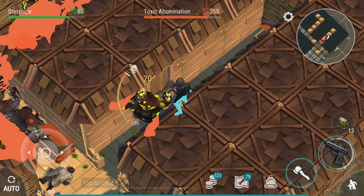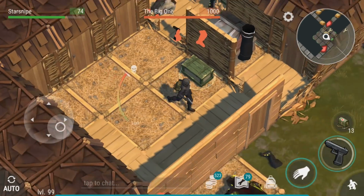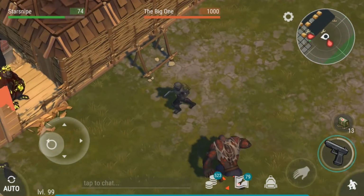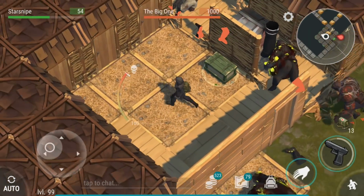Ooh, pretty okay. Nothing super crazy that I saw. Let's make sure that we don't get cornered by the big one. Let's start taking you out. Does not matter if we make noise at this point. Big one still. Oh, I can't even damage him, dude. Is he just flat out invulnerable now? He might be. Ow, that hurt.